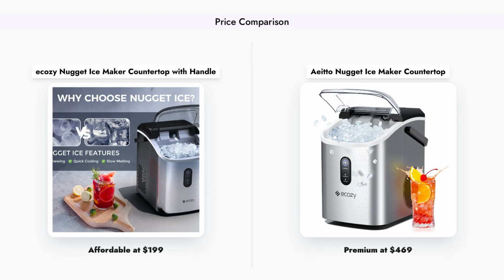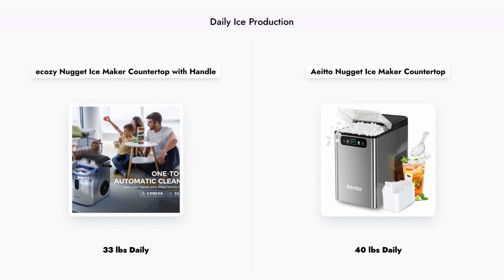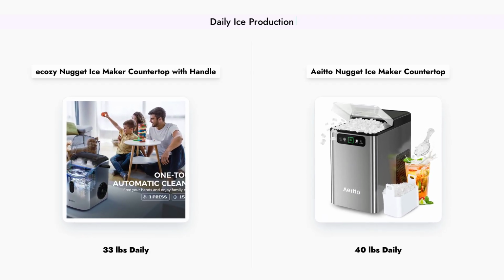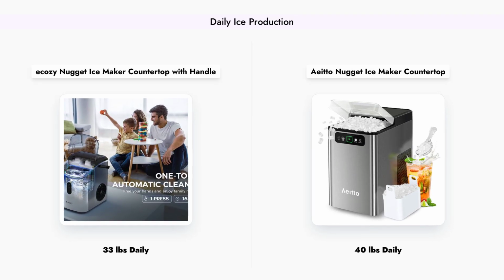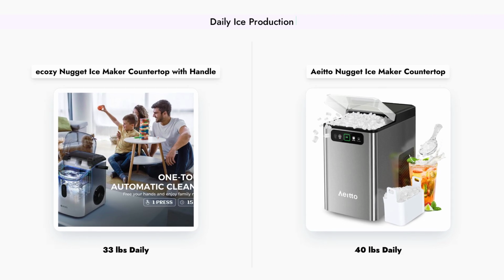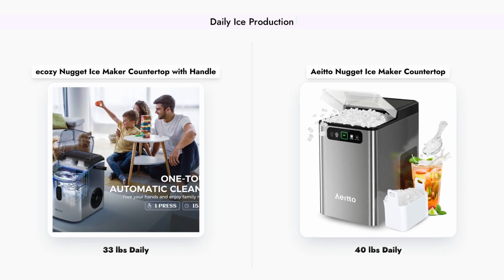and performance. In terms of daily production, the Ecozy Nugget Ice Maker can produce up to 33 pounds of nugget ice per day, which is quite impressive for home use. However, the Aeitto takes the lead with a maximum output of 40 pounds per day. This makes the Aeitto a better option for larger gatherings or for those who consume a lot of ice regularly.